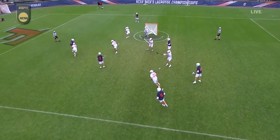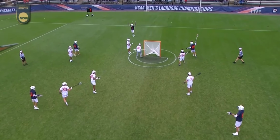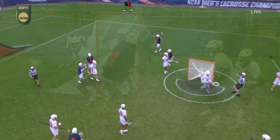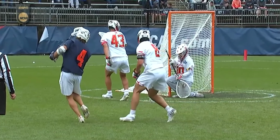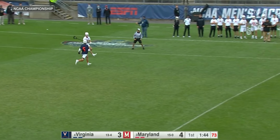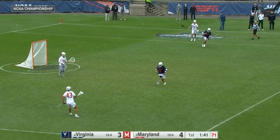Eventually, he gets an edge on Puglisi, but not much. From a severe angle, although he's tight to the net, Paul. He's about 7 yards. And watch this ricochet off the goaltender. He said a dangerous outlet passer.